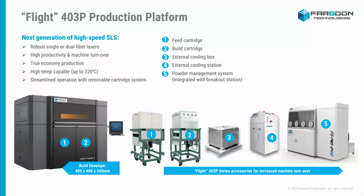So being able to take that build out and put it in an inert environment to preserve those mechanical properties is really important for the in-use application of those parts. We've also developed, and will soon release, an integrated closed-loop breakout, sieve, and mixed powder management system.